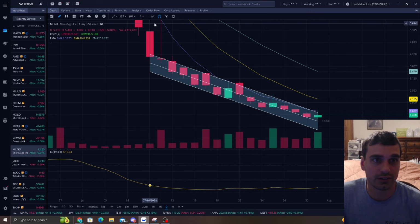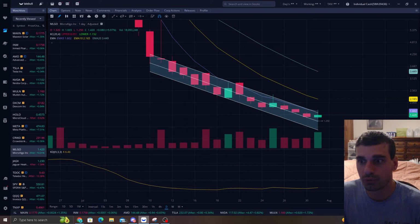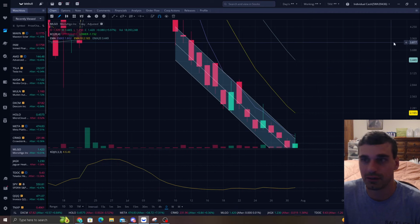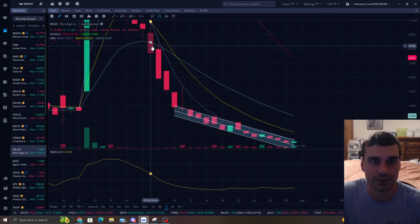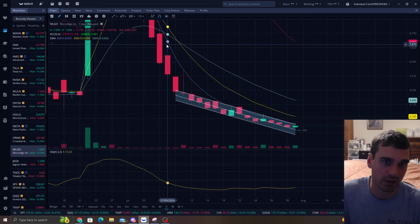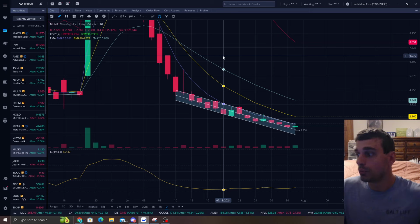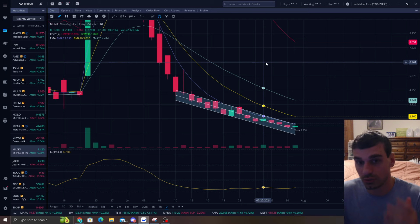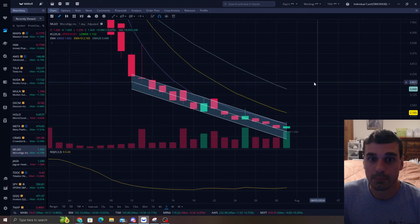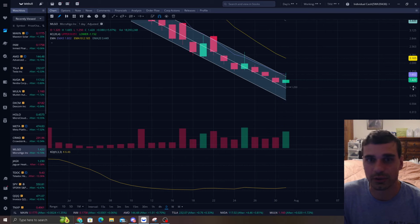I did alert this right in this area here for this EMA5 touch. And as you can see, price went here to touch the EMA5. The only reason why I liked it for that is because we hadn't touched the EMA5 for quite some time. We're at 1, 2, 3, 4, 5, 6, 7, 8, 9 candles. When you don't touch the EMA5 in roughly around 7 daily candles, you would look for an explosive move up to that.